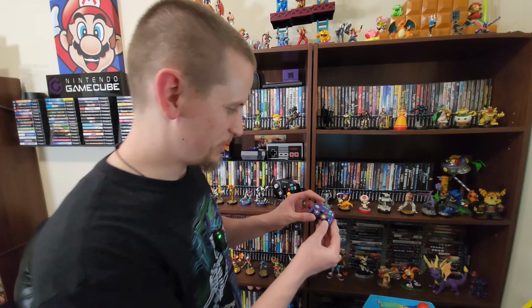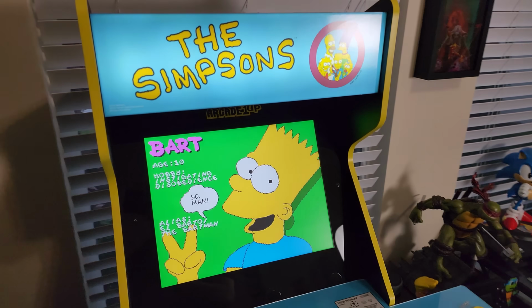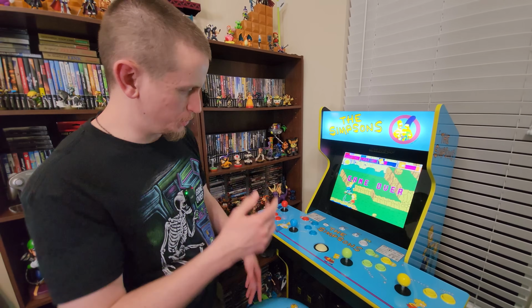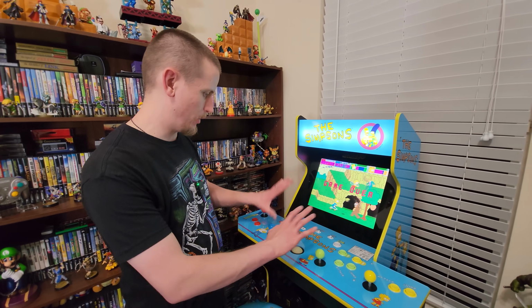Oh, we gotta mention this little tiny, super cute Sackboy. Of course, we got the Simpsons cabinet here. Awesome cabinet. I've seen this one before at Jared's game room, but it's always awesome to see this cabinet. They did a really good job on this one. I love how colorful it is.